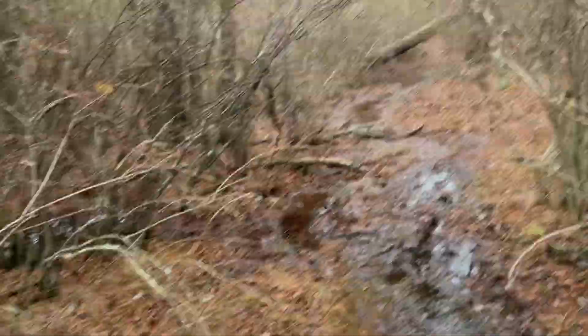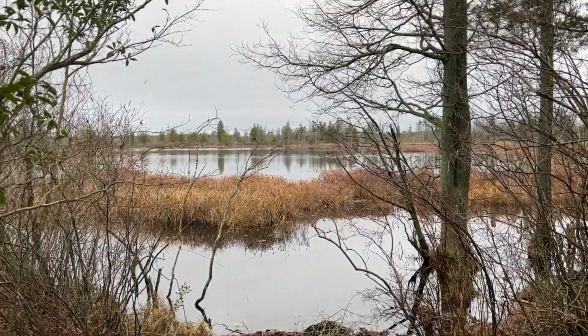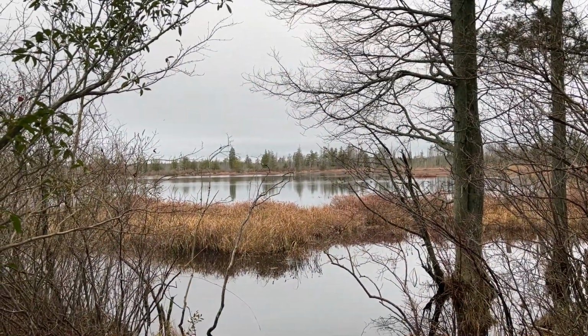So I made it out to this little lake area. This is about the farthest I can go because it kind of overflows into here. But there you go. Still wish I had a drone to shoot this.